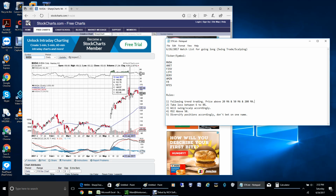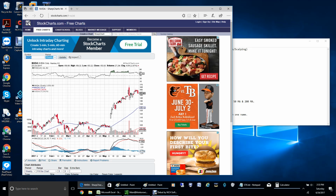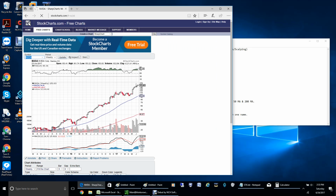What I'm looking for here is a target of close to maybe 165 first, and then I want to see how it reacts with this price range of 170. I believe this stock is going to break out to 180 once earnings season kicks in and is completed. I'm hoping for a good quarter on this name, and even if it's not a good quarter, this stock has the potential to reach 180 based on the price action over the years.